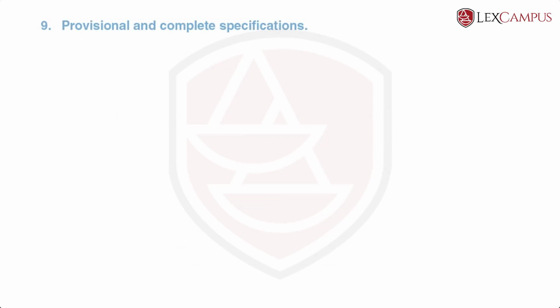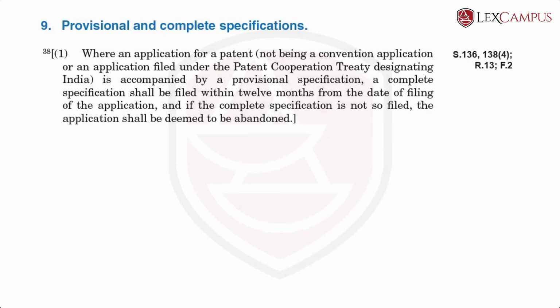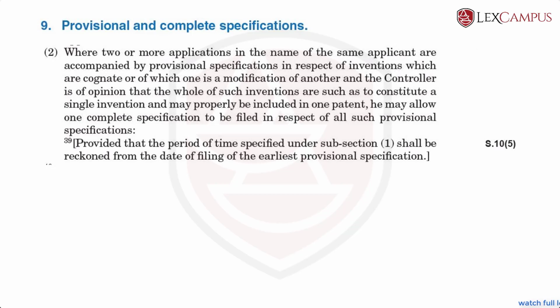Now, section 9(1) tells that a provisional followed by one complete has to be done within 12 months. 9(2) is a case of multiple provisionals being followed by one complete, that again has to be done within 12 months, but from the date of the earliest provisional specification.